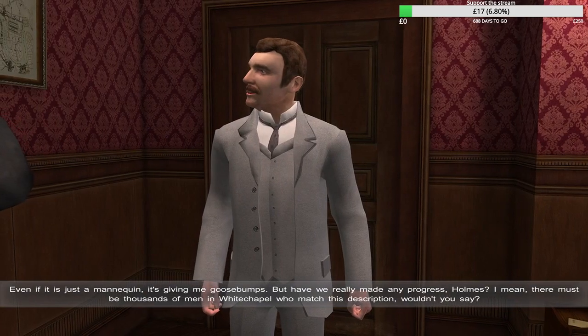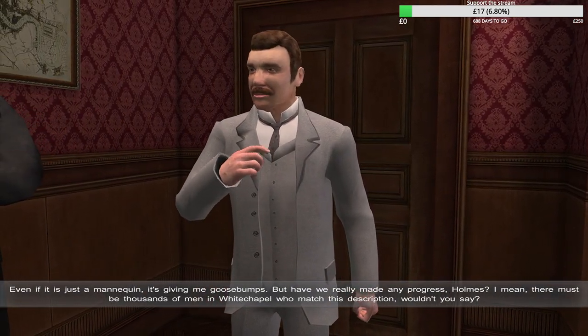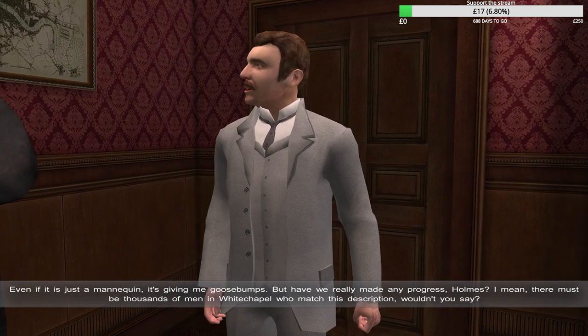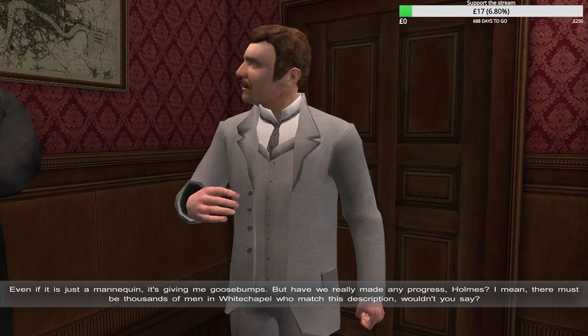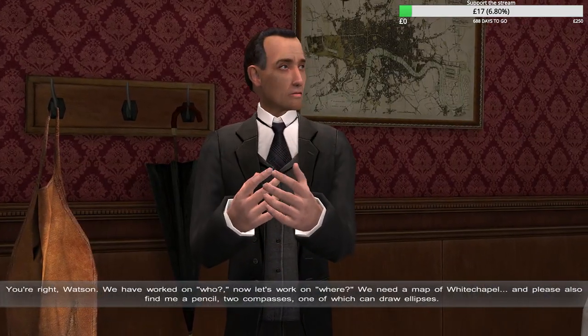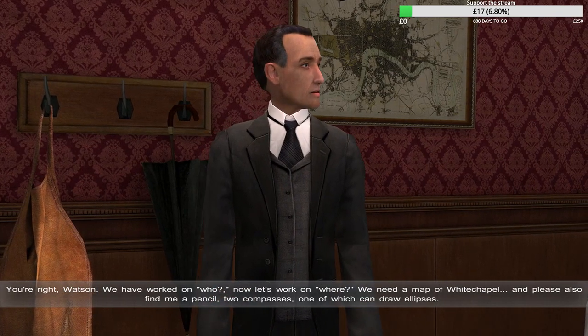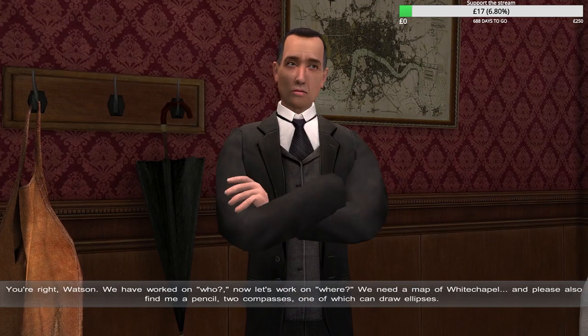Even if it is just a mannequin, it's giving me goosebumps. But have we really made any progress, Holmes? I mean, there must be thousands of men in Whitechapel who match this description, wouldn't you say? You're right, Watson. We have worked on who, now let's work on where. We need a map of Whitechapel, and please also find me a pencil, 2 compasses, one of which can draw ellipses.